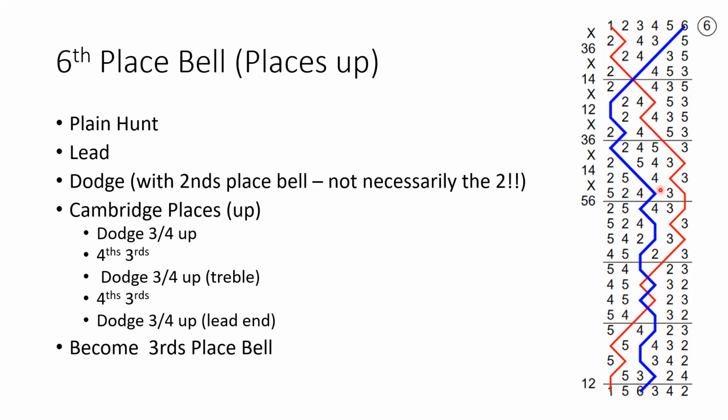So it's dodge, place, place, dodge, place, place, dodge. You can think of the places in terms of near and far. So instead of thinking of fourths and thirds, we can think of far, near. So we dodge 3-4 up, we do a far, which is our fourth, then we do a near place, which is our thirds.